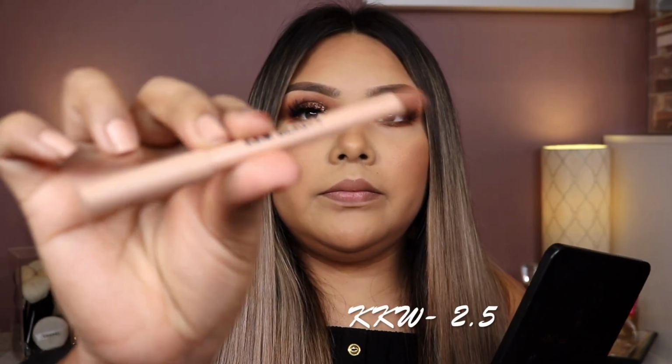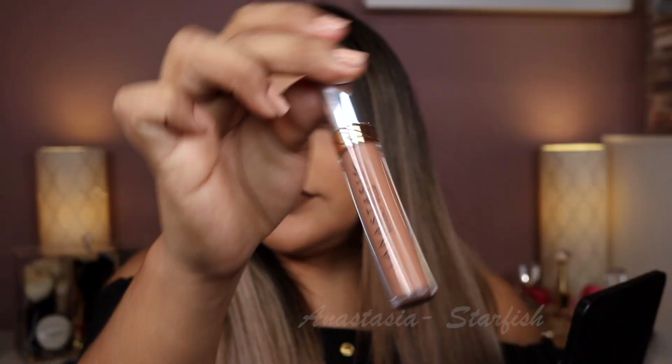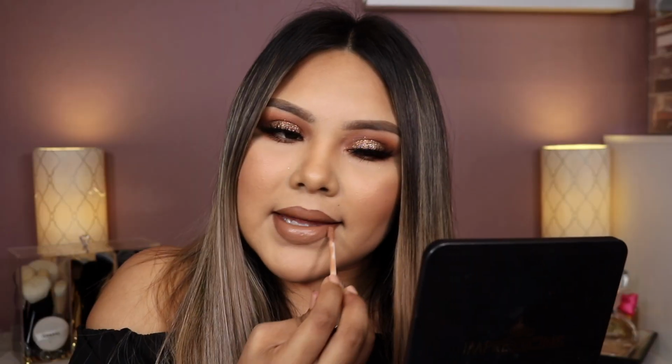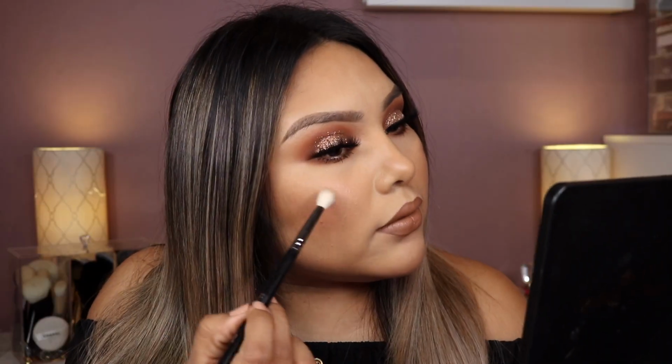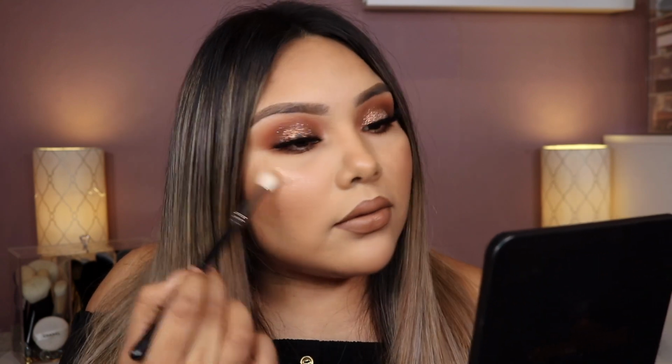KKW lip liner. And I'm gonna go with this Anastasia. Let's go with our highlight, and I have been obsessed ever since I tried it on my last video, the Desi. Apply that with a small detailed brush. I like to have control of where this highlight is going to be at. That is intense.